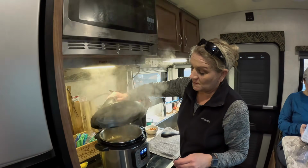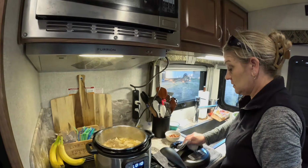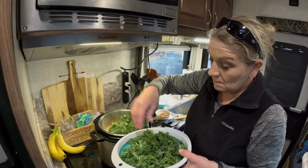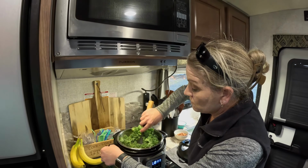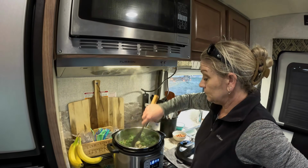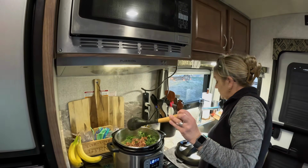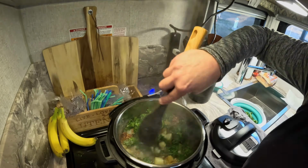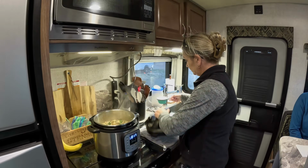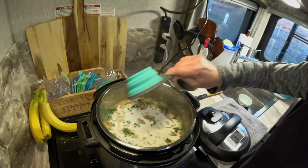After your steam's been released from your Instant Pot, go ahead and take your lid off. I'm going to add in my kale. When you stir it around, it'll wilt a little bit. While I'm doing that, I'm going to go ahead and add my bacon. Mix that all around in it. Alright, the last thing you're going to do is add your heavy whipping cream.